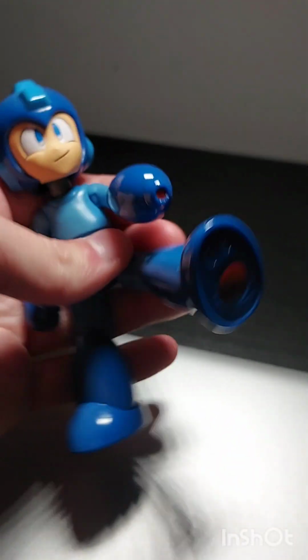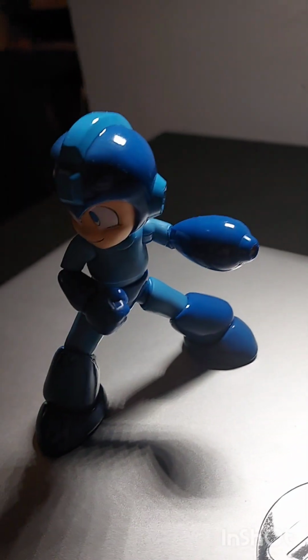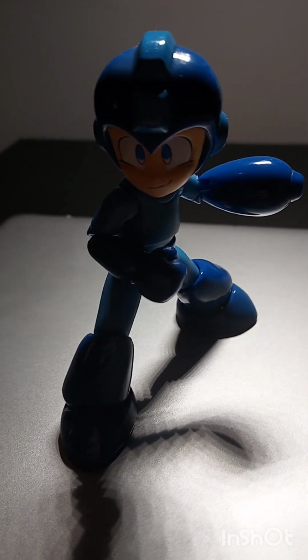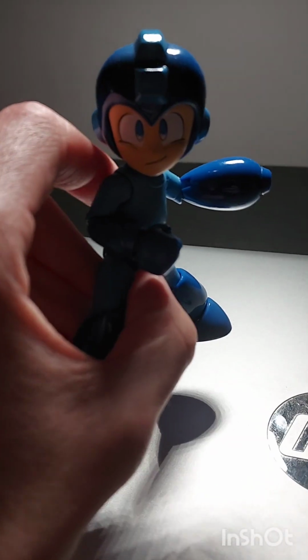I'm definitely going to pick up the Proto Man when he comes out in wave 4 of these. There's a bunch of other cool ones too, but I don't know if I want to pick those up or not, because like I said, I'm not too into Mega Man, but I do think it's cool. I've played one of the games, and I've watched playthroughs on some of the other ones, but honestly, I don't have too much to say about this one. Just honestly a solid figure.